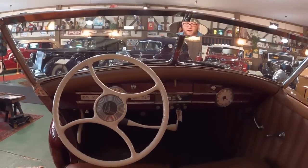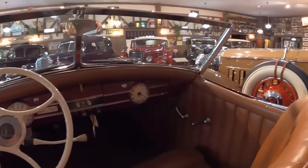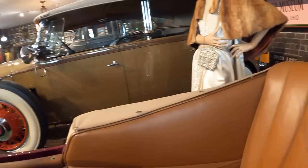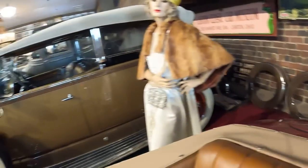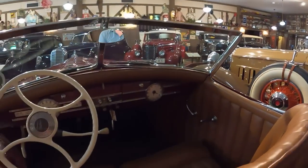Here's what the front looks like from the back. Let's take a real quick gander at the greenhouse. This is what visibility looks like out the rear. This one doesn't have a top on it currently.